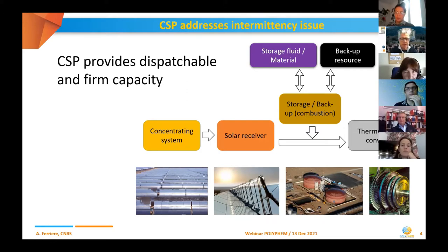So what you can see here is the rather complex conversion chain with a CSP system. Starting from the sun, we have the concentrating system on the left side, and it provides a concentrated light or radiation to the solar receiver, where light is converted into heat. And then this heat, before it is transferred to the thermodynamic conversion system, which is generally a rotating engine like a turbine, the heat can be stored using a storage system.